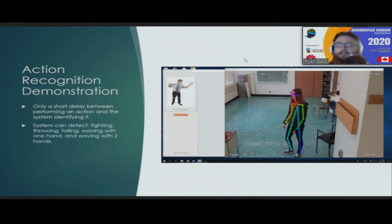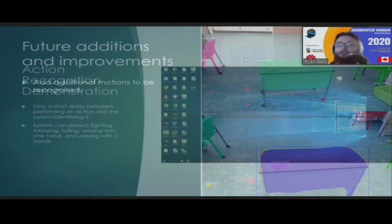As can be seen here, we have a number of different detectable actions for a variety of different situations, but it's far from exhaustive. The plans for the future of the project include extending this list and including actions more pertinent to the behaviors we wish to detect in the dementia ward. This leads me to my final section here, the future goals of this project.